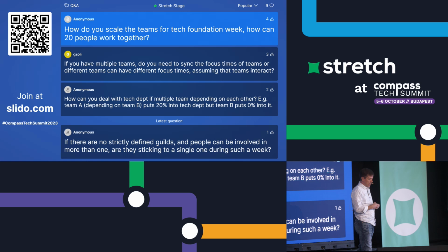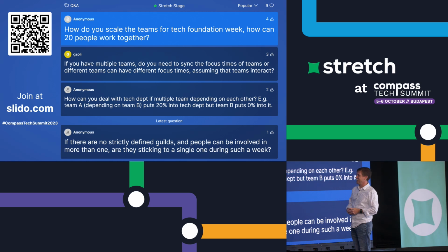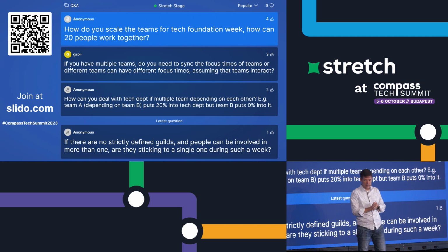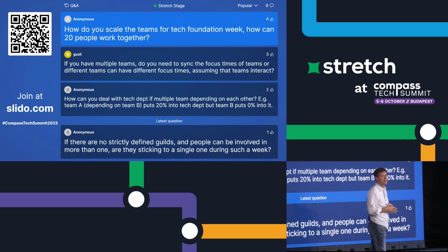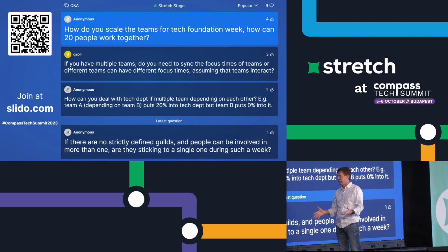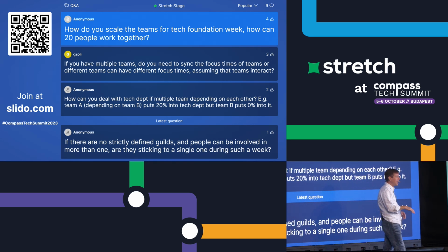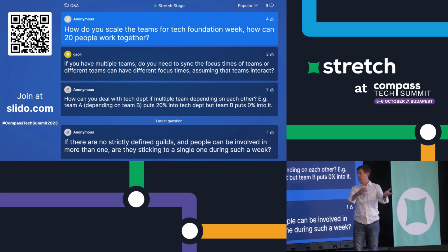Scaling teams for Tech Foundation Week. Yeah, obviously, not every Tech Foundation project shards to the number of engineers in the guild, just like not every product initiative requires everybody on the cross-functional team. So it's much the same process, right? You do want to limit the work in progress. Say for the back-end guild, you don't want them doing 15 different Tech Foundation projects at once, but you also want to break it up, and maybe you have 2 or 3 going on at the same time, with, I don't know, 5 engineers on each.